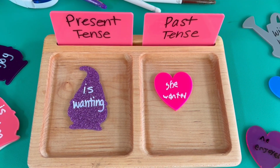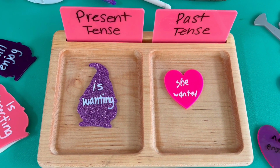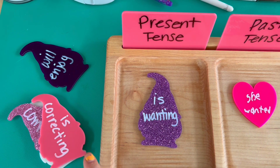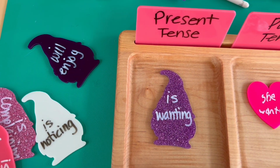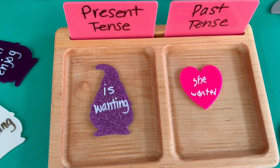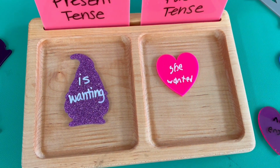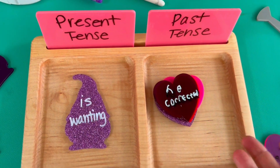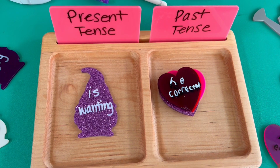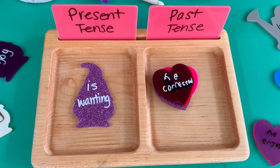And here's another activity that I did on a separate day. Again, we're working on present and past tense verbs. All these I filled out on my own. So is correcting, is noticing, is wanting, and then he would go in and put it in past tense. So is wanted, she wanted. He picked the hearts and he would write it out. It was a fast and quick activity for us just to reinforce and review what we have been learning about in our language arts.